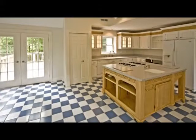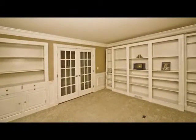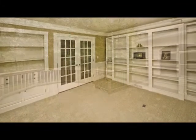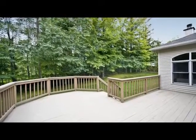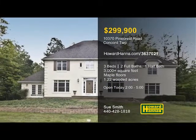Appliances are included with the eat-in kitchen, which is certain to impress the resident chef. Built-in shelves provide attractive storage in the den, which could be a sitting room, home office, or guest bedroom. The generous rear deck looks out across the wooded yard, encompassing 1.22 wooded acres. Take stock of all this home has to offer at today's open house with Sue Smith.